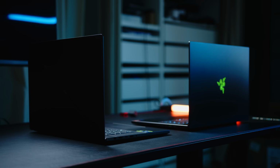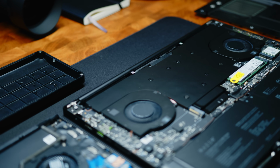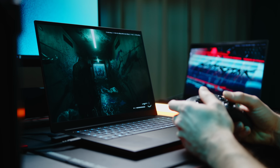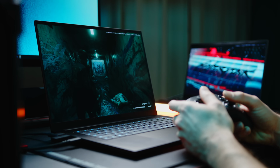Add in a 2TB drive for each of our contenders today and a 240Hz G-Sync OLED, and you should have everything you can ask for when it comes to a high-end mobile computing experience.